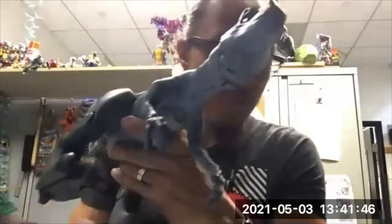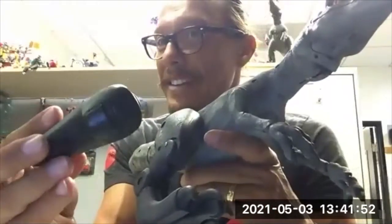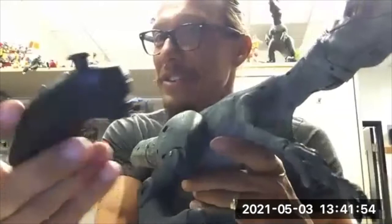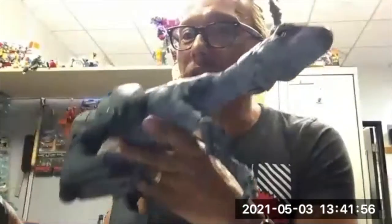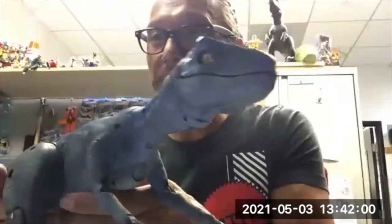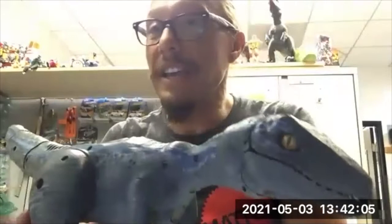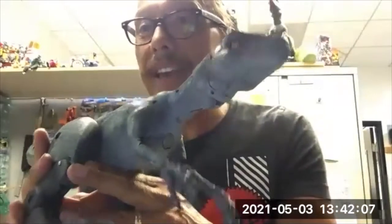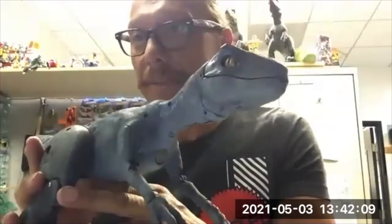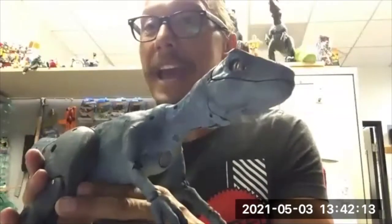It has a controller. You might be familiar with this if you ever owned a Nintendo Wii U, right? So there's a Wii U controller. This controller controls this dinosaur. This is all, if you can't really tell, 3D printed shells. Inside is a fully robotic exoskeleton internally that makes this thing move and be animated.